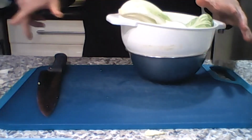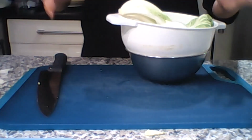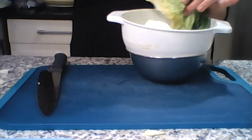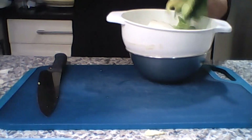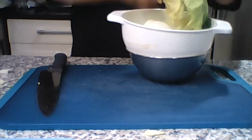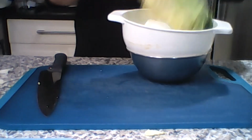So after that's been brined, you should wash it, rinse it out about 3 to 4 times. And then when you do, let it drain and rest for about 20-30 minutes. You want to do it cut side down, and that way all the water will just kind of fall down through the leaves. Okay.